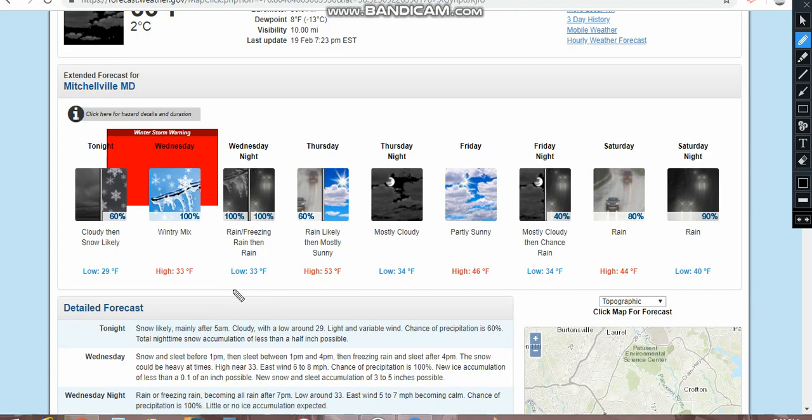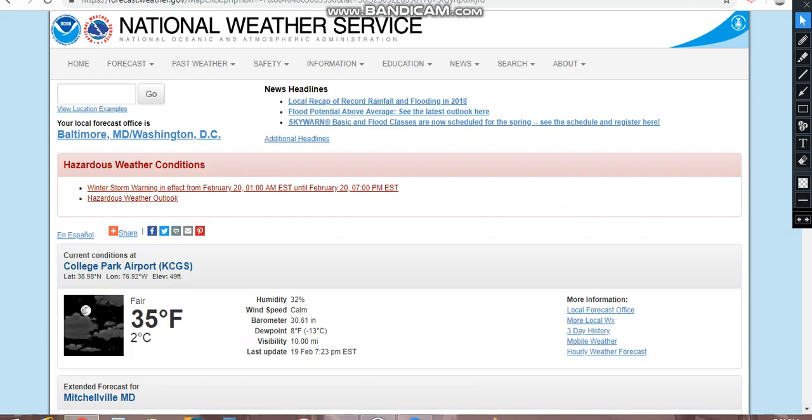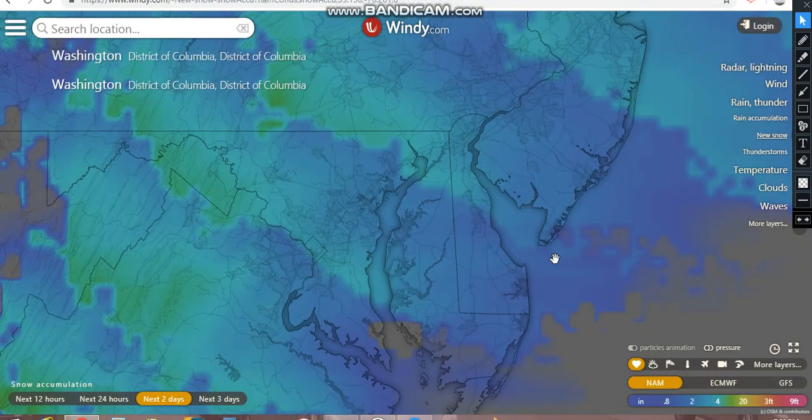And you see temperatures will warm up through the night. Okay, 33 all the way up to 53 degrees on Thursday. Okay, that is very warm. And then even after the storm is over, no significant cold is in the forecast. So it's something to watch here.